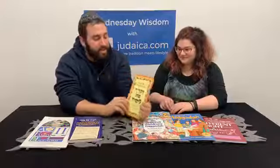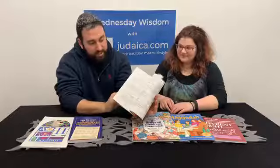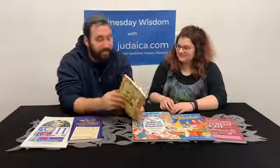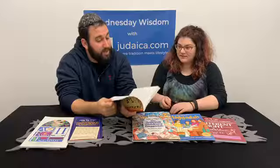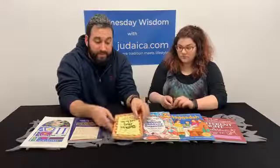We have our staple here. This is probably one of the most famous Haggadahs, the Goldberg Haggadah. So reasonably priced. It's basic. My kids actually use this to take notes on in school, so they can come home with all of the things that they learn about in school.